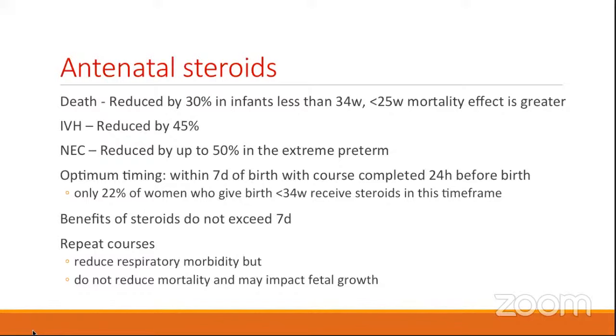The benefits of steroids did not extend beyond 7 days. Repeated courses reduced respiratory morbidity, but did not reduce mortality, and in fact may impact fetal growth. So it's important to see how we can time the steroids appropriately.